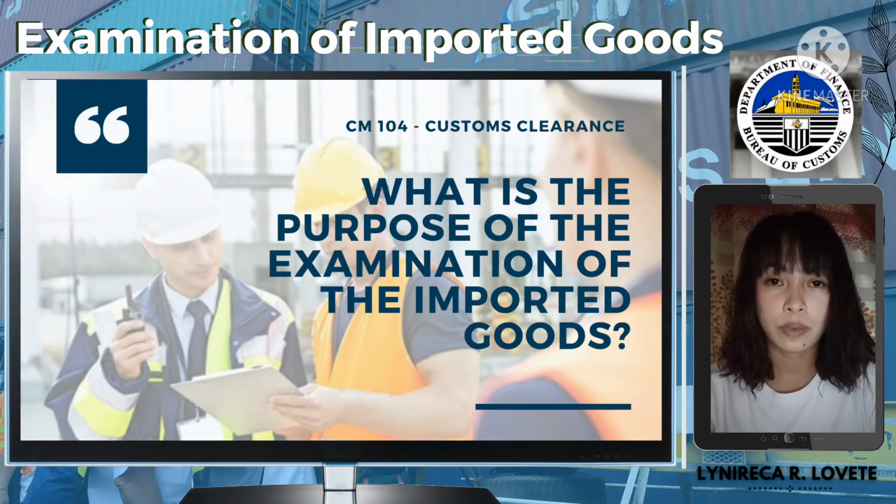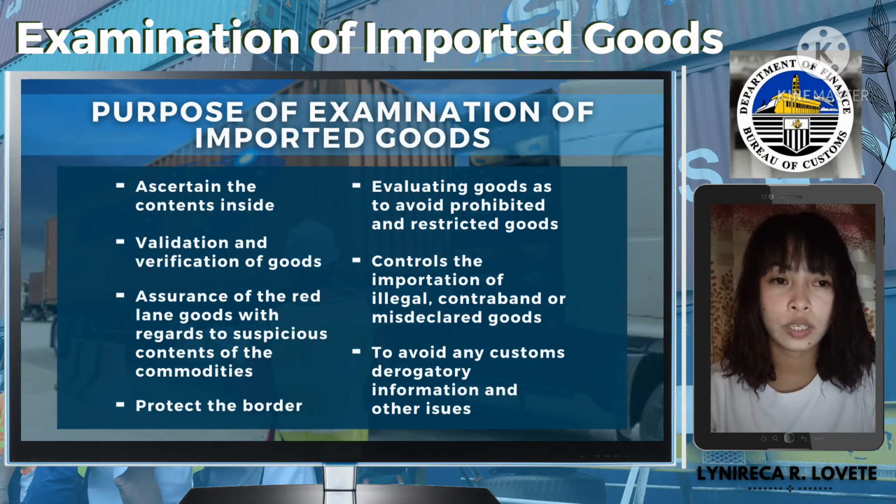So the last question was about what are the purposes of the examination of imported goods. First is to ascertain the contents inside, whether it is containerized, bulk or break bulk, refrigerated, in crates, or in special containers, whether it is in liquid or solid form. These goods must be ascertained, even though they are in different forms of containers, as this must reflect the goods declaration as the same as the declared goods.